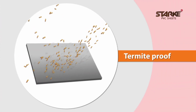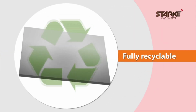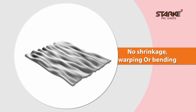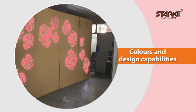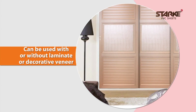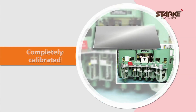These include 100% borer and termite proof, 100% waterproof, green product fully recyclable, no fungus attack, no shrinkage, warping or bending, toxicity and formaldehyde free, high resistance to fire, high degree of workability, colors and design capabilities. Can be used with or without laminate or decorative veneer. Completely calibrated and can be used directly.